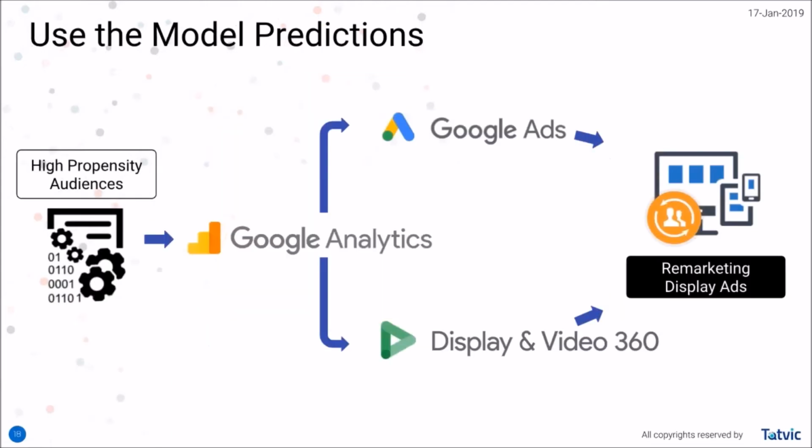Now comes the final stage, the reporting stage, where you have to use these predictions. The output is generally in the form of either a CSV file or a JSON file, which is about high propensity audience lists. You can send it to Google Analytics. From Google Analytics, the audiences can be easily sent to Google Ads or Display and Video 360, and then you can start running your display remarketing ads or any other remarketing campaigns that you want to run, based on any product or any requirement that you might have.